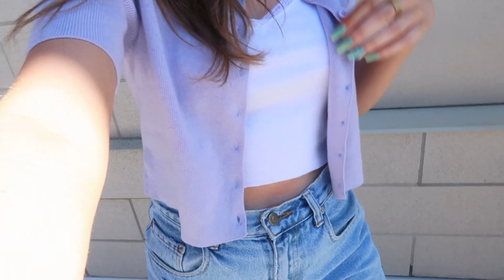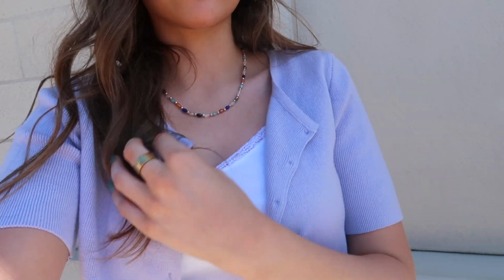On to outfit number 3. Outfit number 3, I have this top from Princess Polly, stole this tank top from Lauren, but it's from Brandy. Necklace from Princess Polly, jean shorts are thrifted from Shop 96. It's a local store where I live.